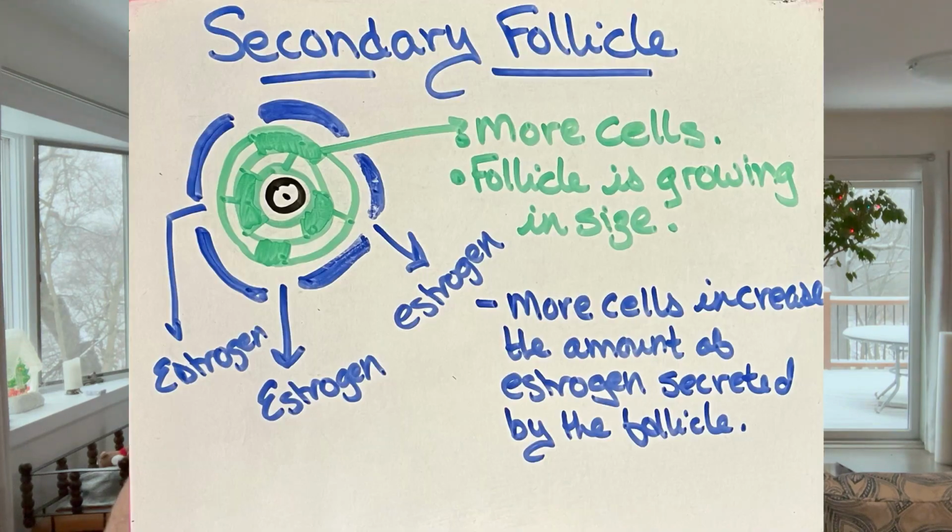We have gone approximately 200 days jumping ahead, and we are moving into the next stage of follicular development, a secondary follicle. At this point in follicular growth, there's not much difference between a primary follicle and a secondary follicle, except there are more cells in a secondary follicle, so it's growing in size. And as we get more cells that are responsive to luteinizing hormone and FSH, we get more estrogen. So the follicle is growing in size and it's secreting more estrogen out into the bloodstream.